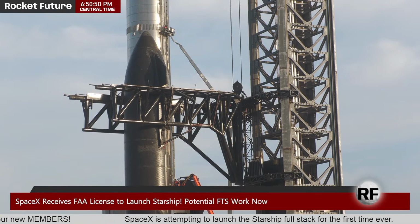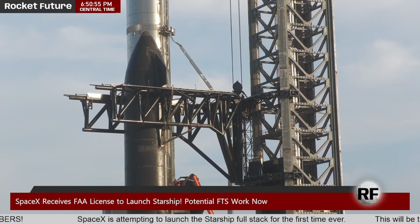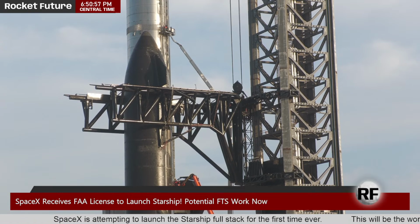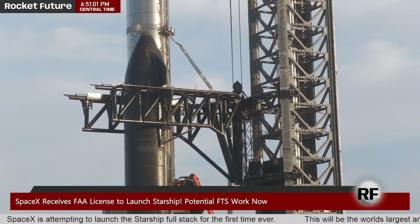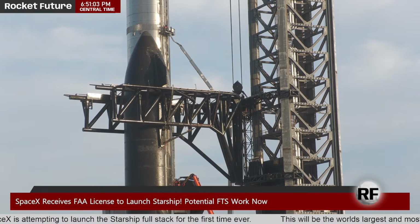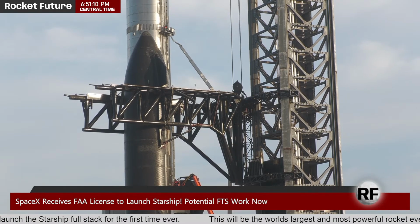This is insanity, folks. I actually can't believe all of the stuff that has happened in the last 2 hours. Again, if you're just joining us, we got the FAA launch license. So this thing is ready to go. The last couple steps are for SpaceX to install the flight termination system on both Ship 24 and Booster 7. We have live views of that happening right now, right here.